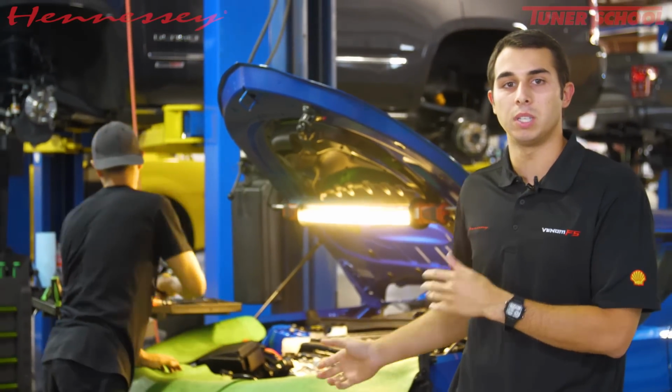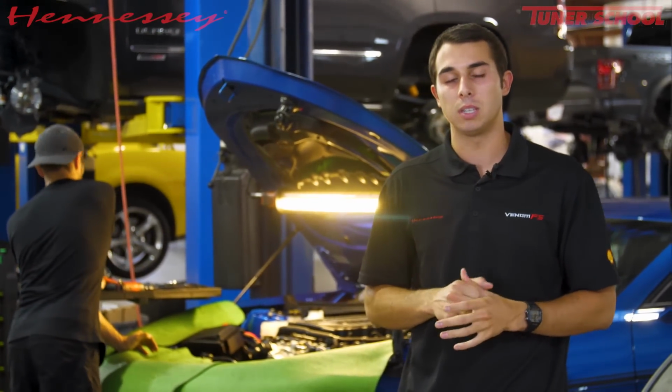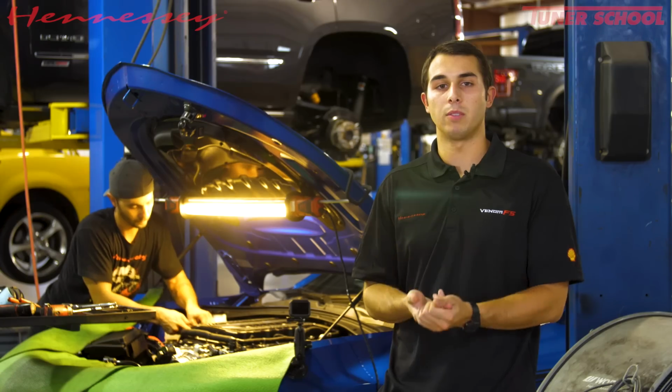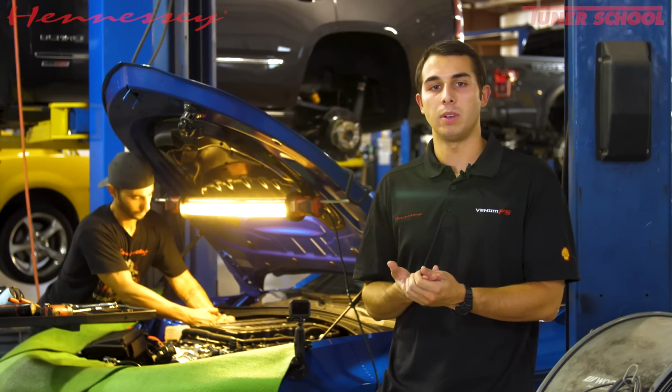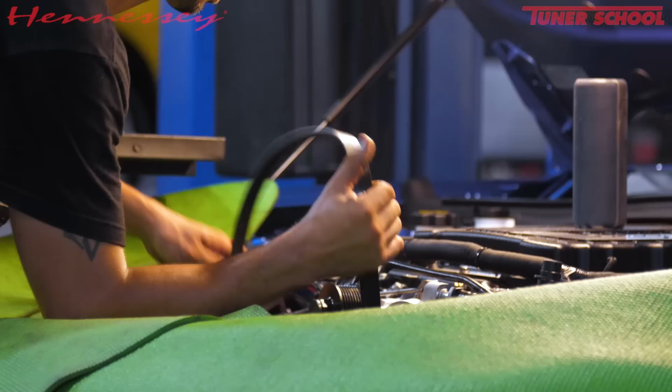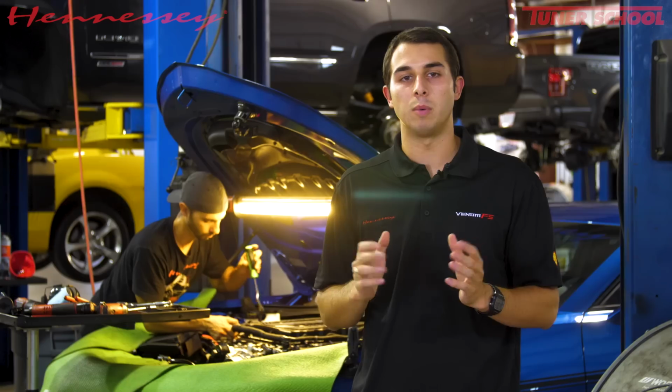So we are starting the mechanical build process of this Camaro ZL1 that's getting turned into an EXORCIST. Our technician Michael is going to be removing the supercharger. He's going to then be removing the front drive accessories, then moving on to the cylinder heads and then the camshaft. This EXORCIST package is going to be getting headers, which is going to give it a really nice sound and a little bit of extra horsepower.